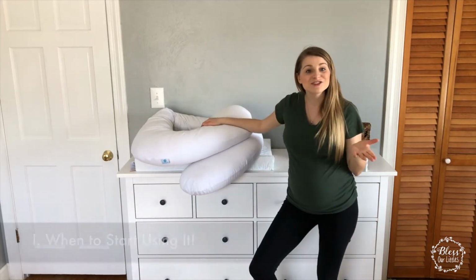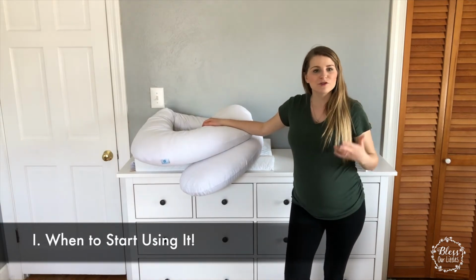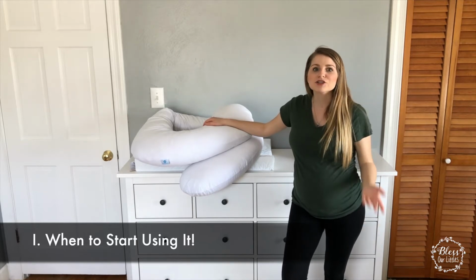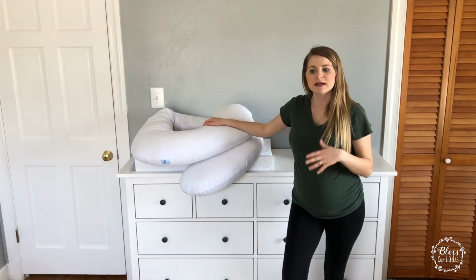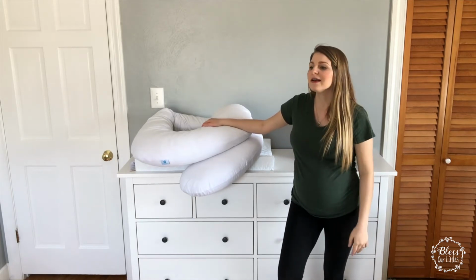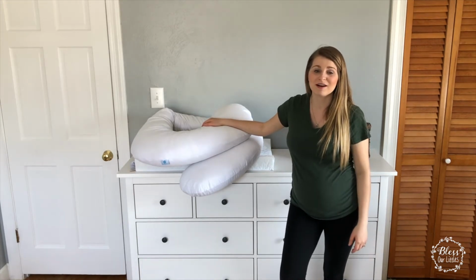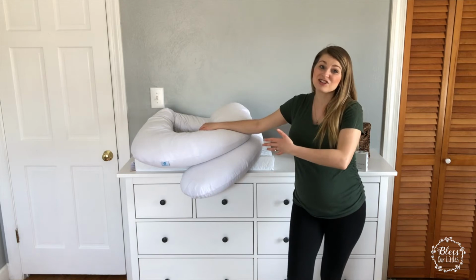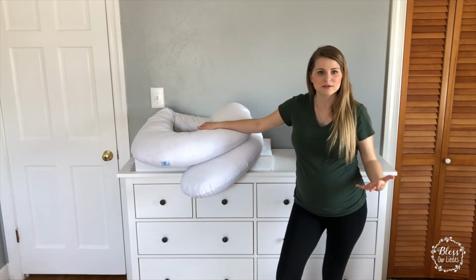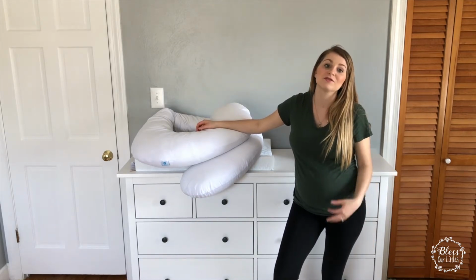So to start, I started using this pillow actually in my second trimester. I think that if you're in your first trimester, you definitely should give this a go. I wish I bought it sooner, because I know that sleeping on your side is better than sleeping on your back. And especially once you get to the second trimester, your doctor's probably gonna recommend you start sleeping on your side. So this kind of just helps you, and I'll go through how it helps. I would suggest using it pretty much as soon as you decide you're gonna start sleeping on your side versus your back.